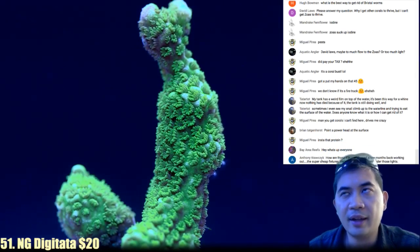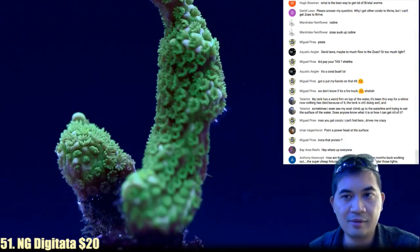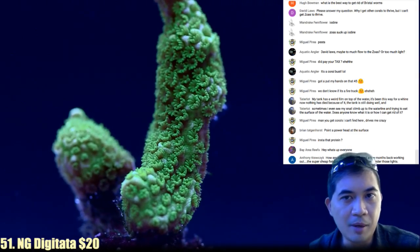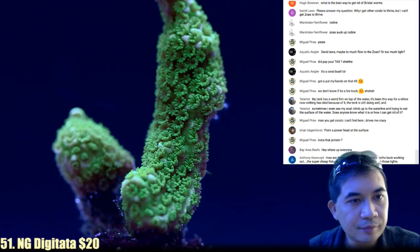I mean, we still get algae because there's so much light in the summertime to deal with. But it's not really that noticeable, except for the bubbles. You notice the bubbles. But the corals themselves have looked the best they've ever looked.